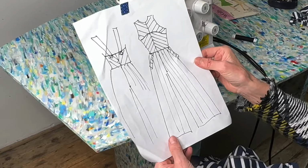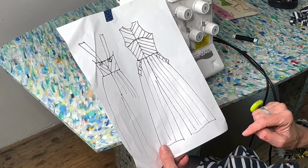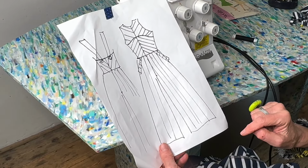Here's the design of what they're going to look like when they're finished. So as you can see, there's quite a lot of nifty pattern matching needed there.